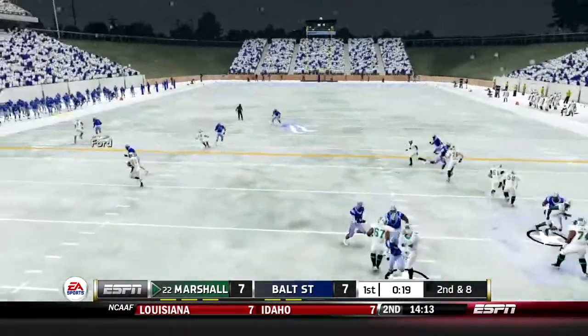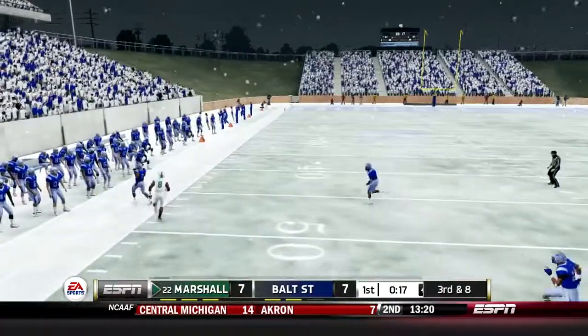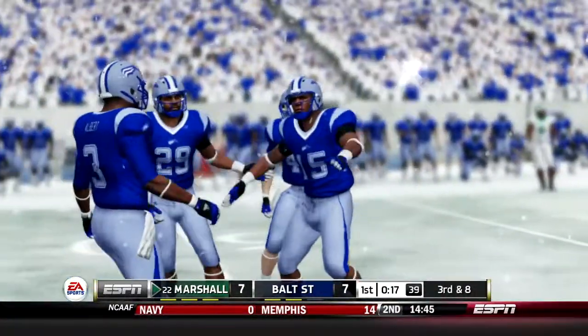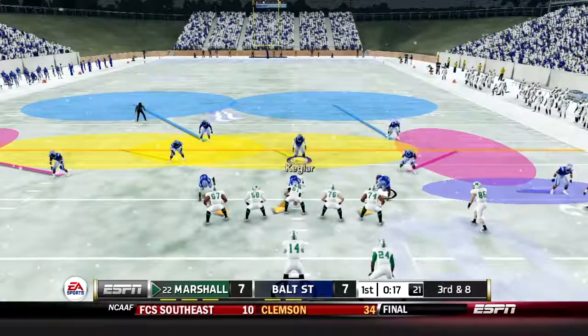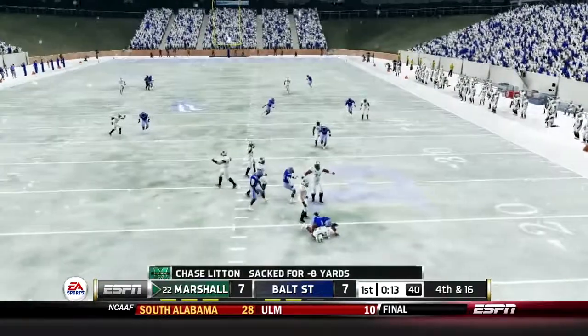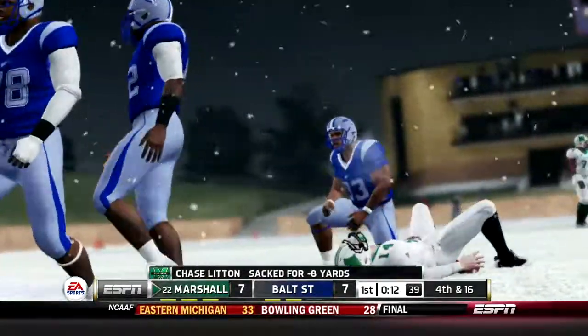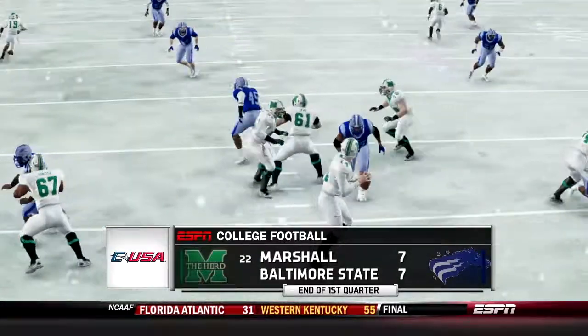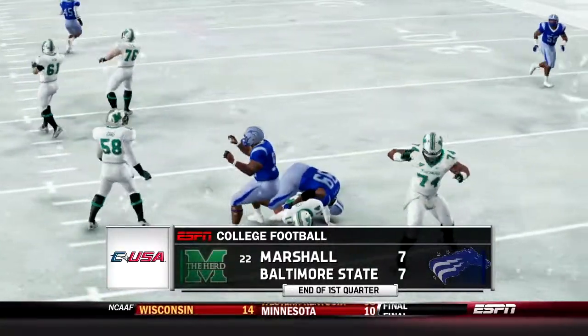So 7-all right now. And on 2nd and 8, Litton just throws this one away. He was under pressure. Just wanted to get rid of the ball. Good defense by Baltimore State. Now a 3rd and 8 right now for the Thundering Herd. Here's Litton. Under pressure, and he's going to be brought down. And who else? That's Lakeem Foster. He leads the team in sacks, one of the best pass rushers in the nation, and he gets the sack.